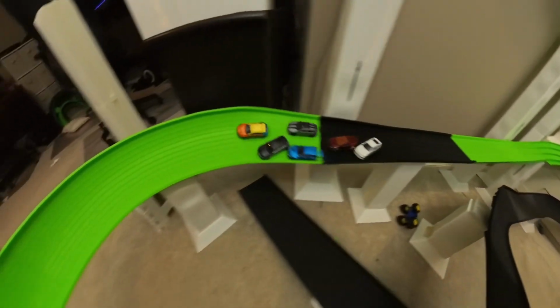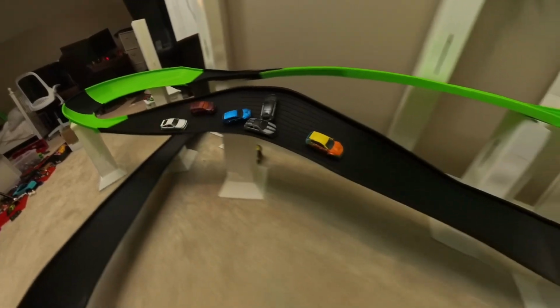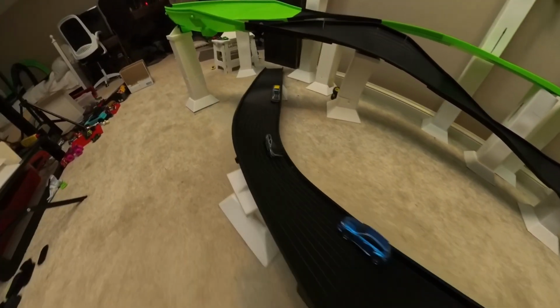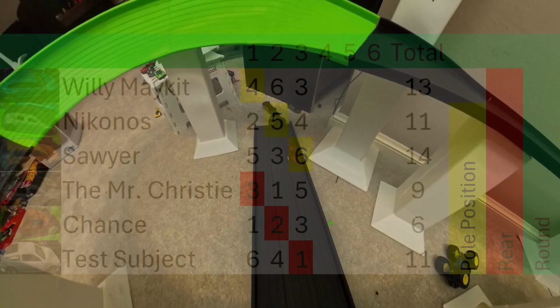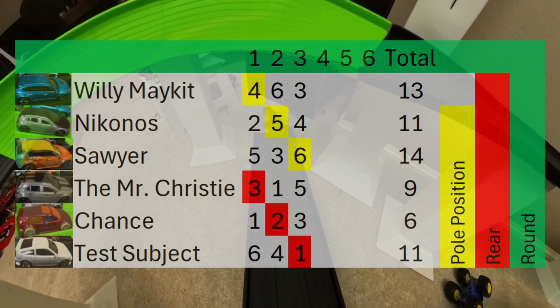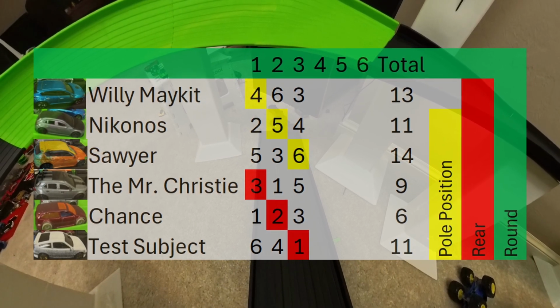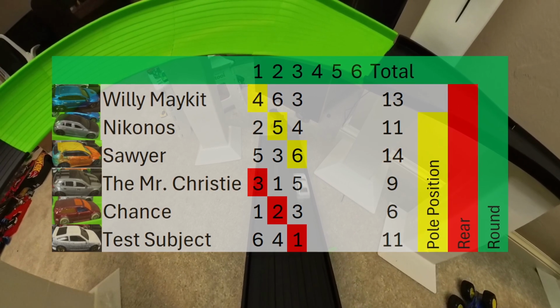Sawyer makes the most of it out of turn 3 with Team Mr. Christie right behind him. Nikonos loses it. Then Mr. Christie gives Sawyer a bump. And it looks like it's going to be Sawyer, then Mr. Christie, Nikonos, Willy Maykit, and Chance. Chance did appear to receive an extra point here. The production crew must really like that red Audacious.